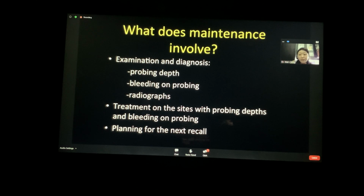For a routine patient with no issues, I'll see them every 6 months. For periodontally involved patients who have risk of periodontal breakdown, I tend to see them about every 3 to 4 months, depending on the patient and also on the performance of the implant.